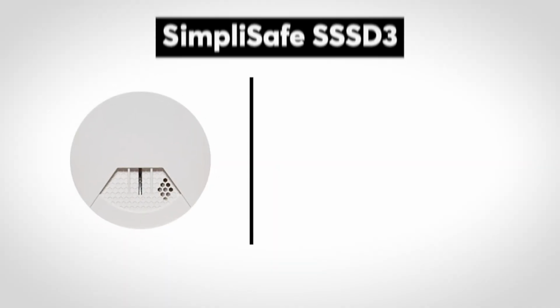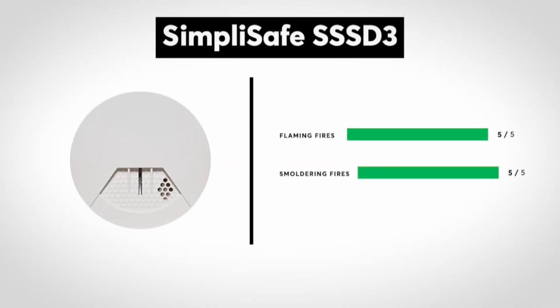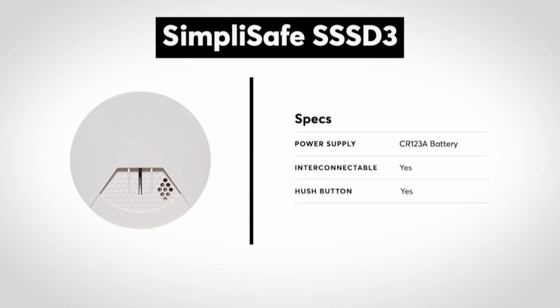This dual sensor smoke detector from SimpliSafe received top scores for detecting both flaming and smoldering fires. It's battery operated, which means you won't need a professional to hardwire it. It can also be interconnected, so if one alarm sounds off, the others will follow.